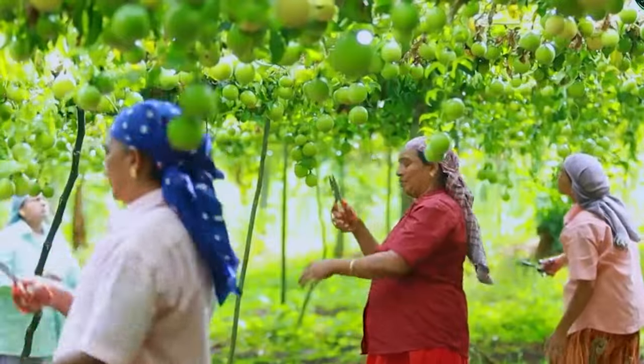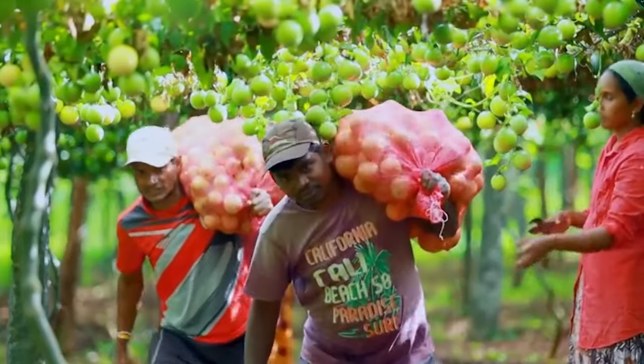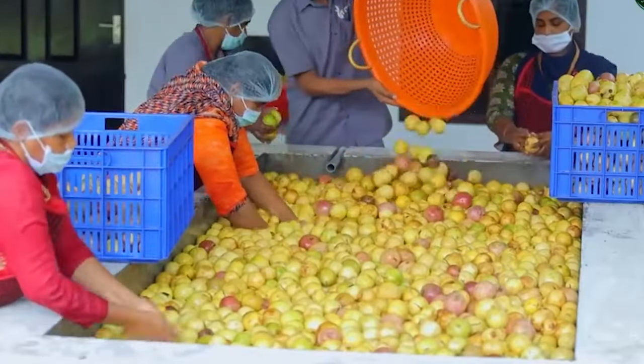The next phase involves slicing the fruit open to access the treasure within, the aromatic pulp and seeds. This pulp is versatile. It can be directly packaged for fresh consumption or further processed.